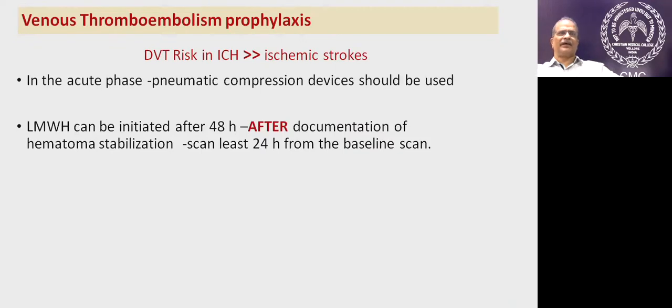However, you can start low molecular weight heparin after you document there is hematoma stabilization. So what you need to do is prove that the hematoma is not expanding anymore by repeating a plain CT at least 24 hours from the last scan. If that scan is stable, you can start your low molecular weight heparin. Till then, you can use other measures like pneumatic compression devices. So this you have to do.